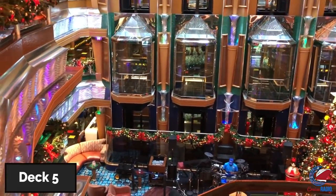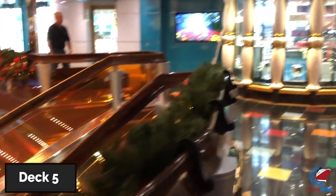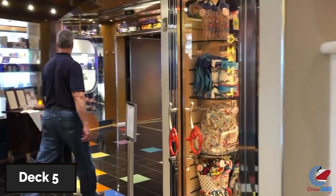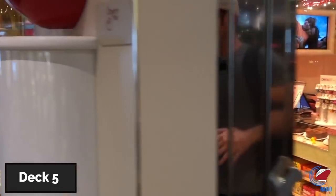You can either walk through the promenade, which is the walkway that goes right to the left side of the casino, or you can walk straight through the casino. Of course, it is a smoking casino, so if you have smoke issues there, keep that in consideration. Some weird statues on this ship. Of course, typical Joe Farkas design.